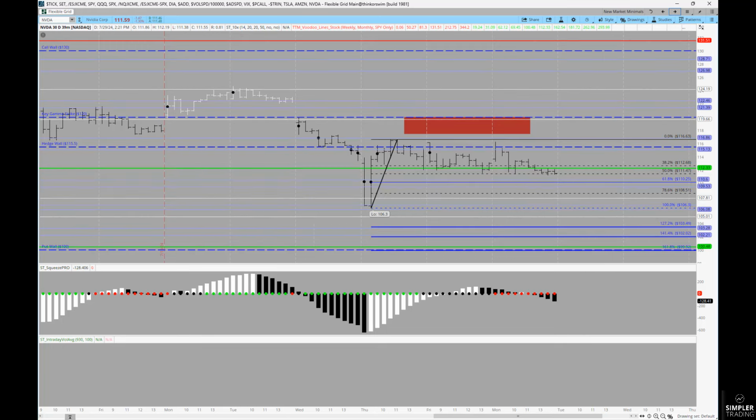So we'll see how these mega cap earnings go, but I wanted to bring those reflective levels into tomorrow, and I hope you find it a helpful complement to your analysis.